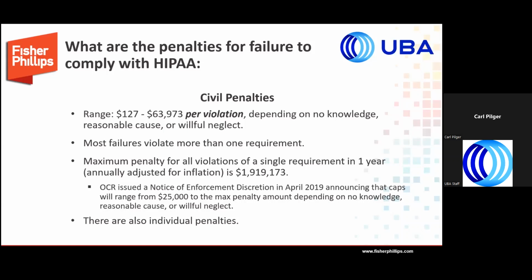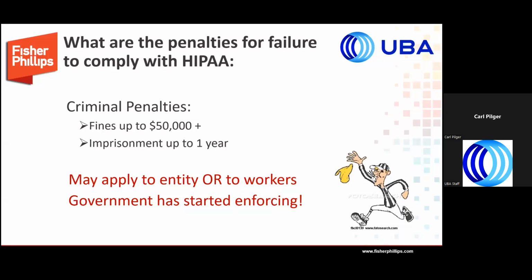So now penalties can range from a max of $25,000, which is far less than the statutory max of almost $64,000, up to the max penalty. And again, that's all going to be depending on the knowledge, reasonable cause, or willful neglect. There can be individual penalties on certain folks who cause these rules to be violated. And in certain circumstances, there are criminal penalties that can be associated with this, which would include fines and imprisonment.